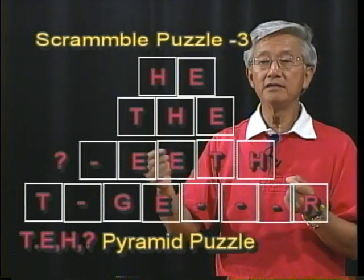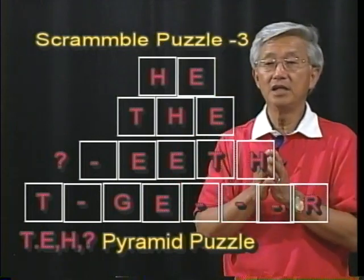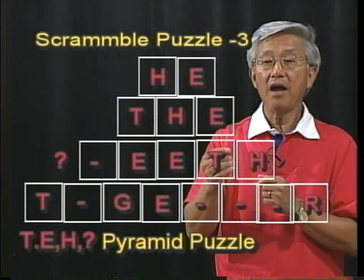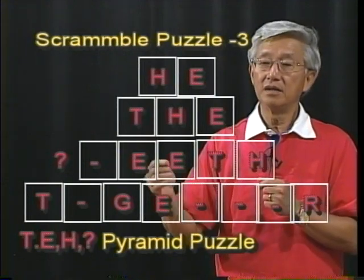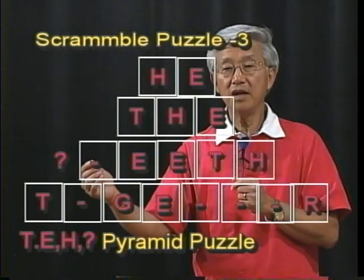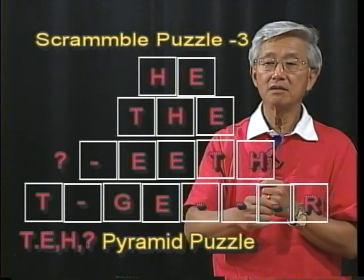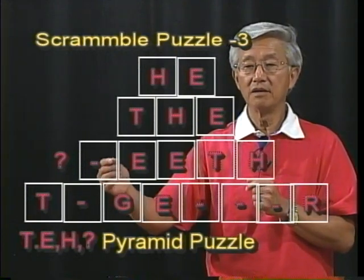TH often sticks together, like brothers. All right? Since these two boxes were together, let's put TH here. Once you put a TH there, doesn't it become somewhat obvious what this letter could be, even without looking at the clue down below? But if you do look at the clue, it might help you decide what this letter is, okay?